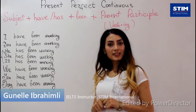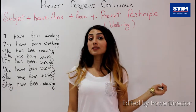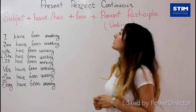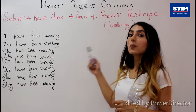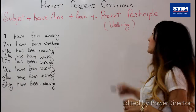We use present perfect continuous tense form when we talk about actions that started in the past and have continued up to the present. The structure of the sentence is going to be subject plus have/has plus been plus verb in present participle form, meaning the root of the verb with ing.